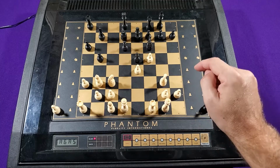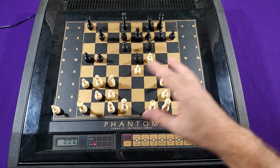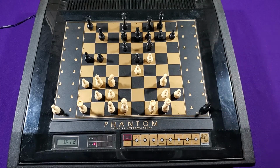But you pick up the piece, you press the button, then you press where you want the piece to move to and put it down, and then the magnets underneath the board go and adjust the piece to make sure it's in the right place in case it wants to take it.